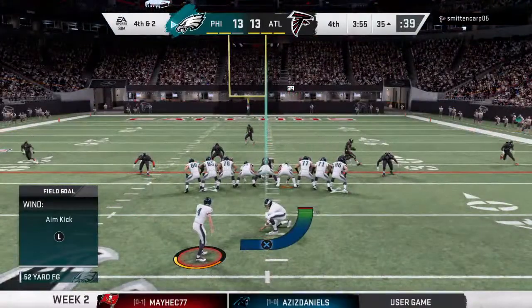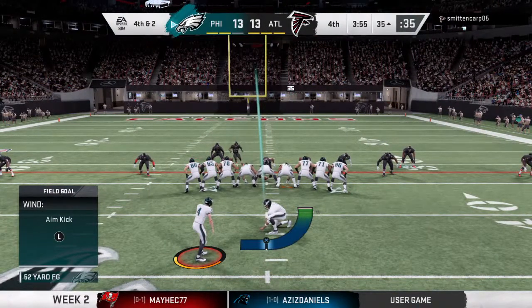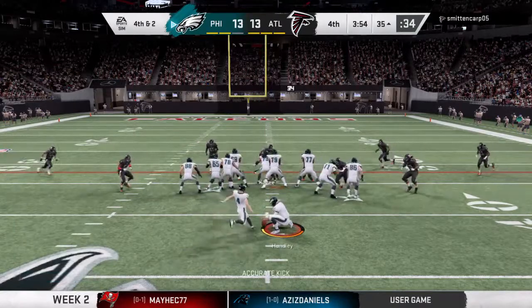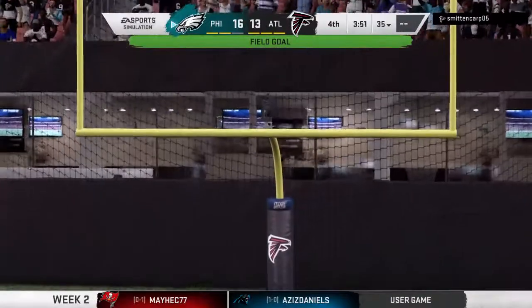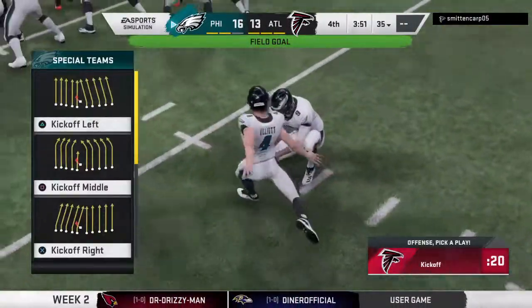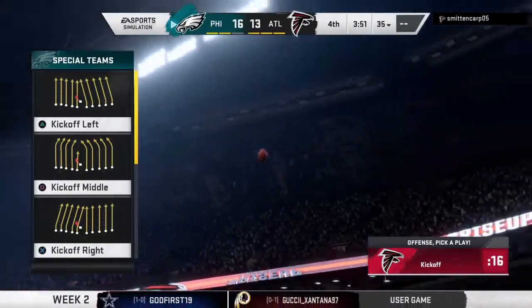So the field goal unit is on the field as this is a big spot right here, to break our fourth quarter tie. And this is right down the middle as he puts it through. And that will break our tie and give them a 3-point lead. So the drive here ends with a field goal.